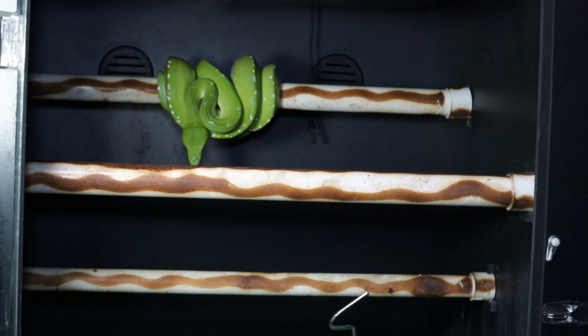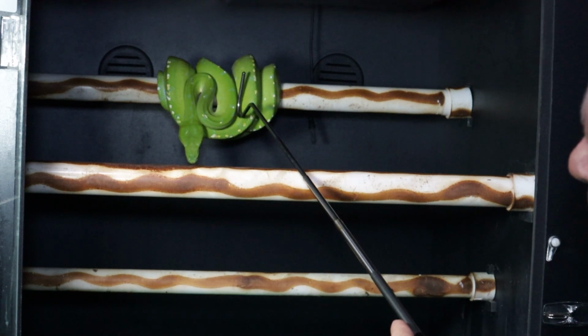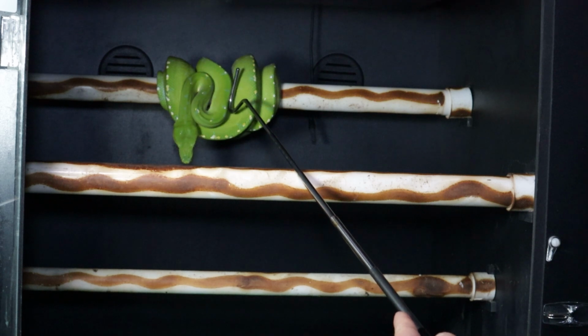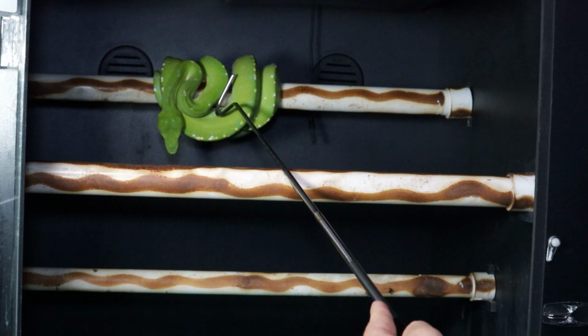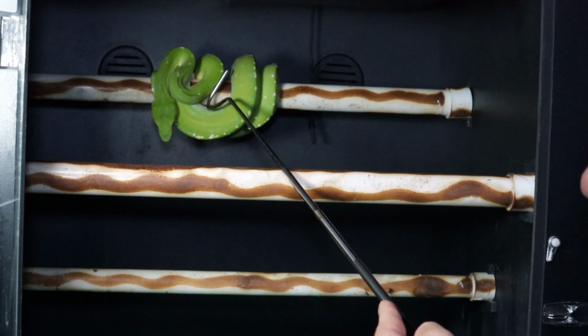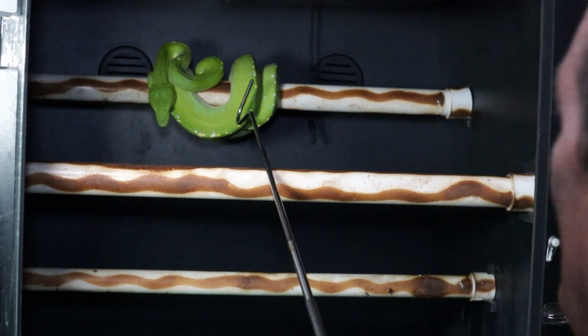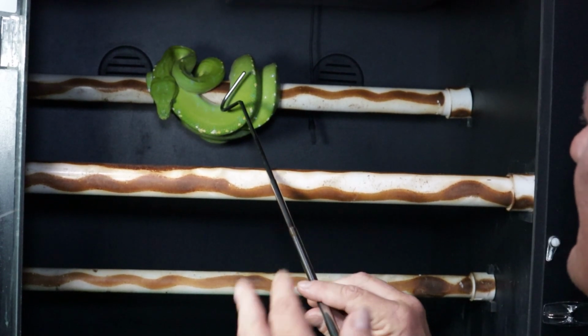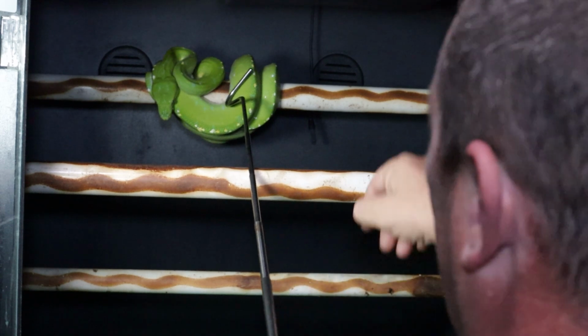So we don't want to just go in there and startle him. We always go in there. You can see him recoiling just a little bit. Just a little bit. Just like that. And I still don't see any tongue flicks or anything. So what I want to do is just get him going away until I see some indication that he's, there we go, nice long tongue flicks.